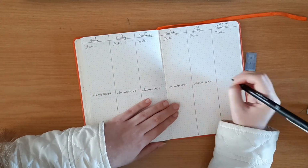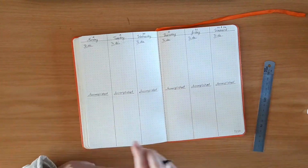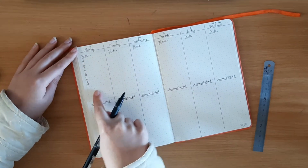So this spread would be very nice if you're someone who has a bit less tasks to do on the weekend. In each daily section, I have a to-do list and an accomplished list.